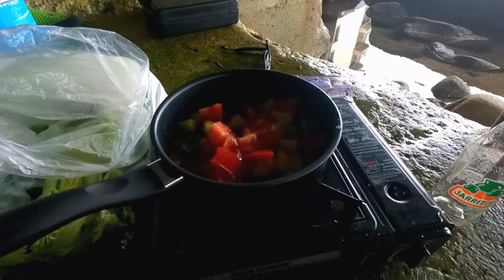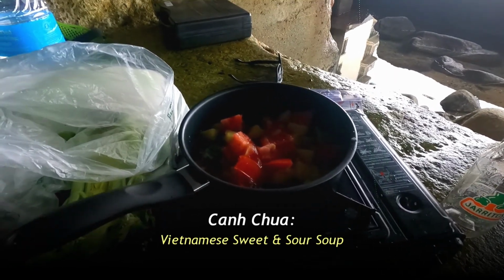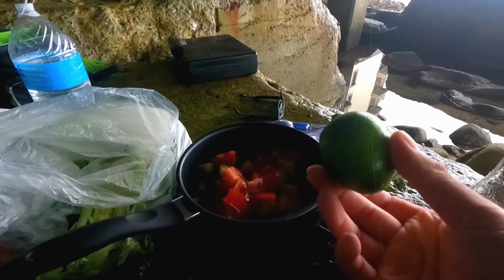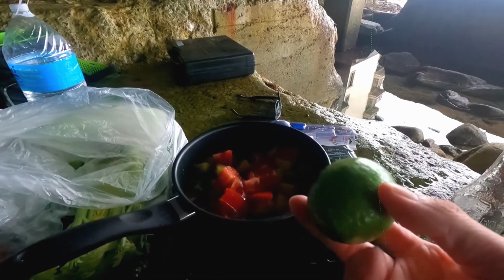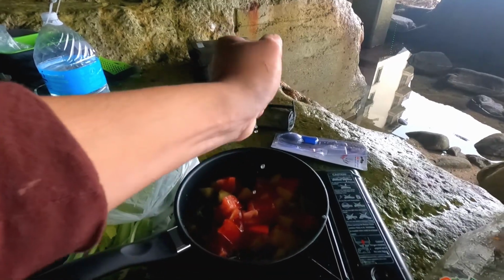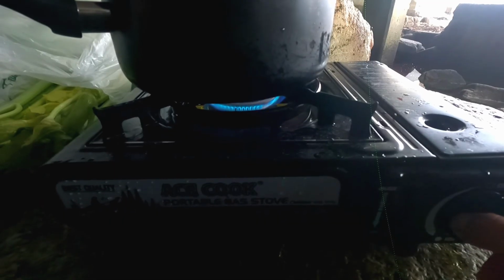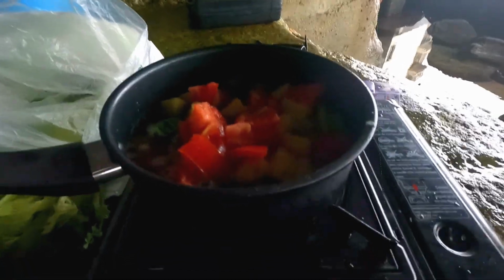Tamarind is usually the key ingredient for sweet and sour soup. Traditionally, it's called Canh Chua, which literally translates to sour soup. I got some lime, and I'm gonna add that in to substitute the lemoniness. Turn your heat on high, and now we just wait for it to boil.